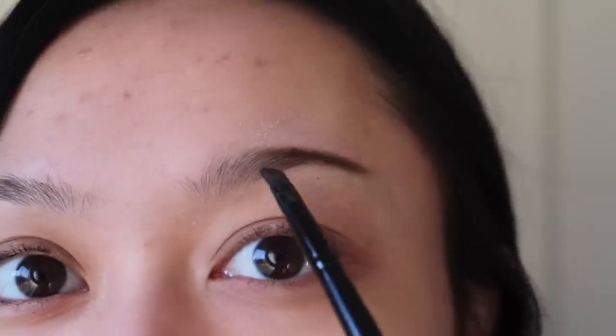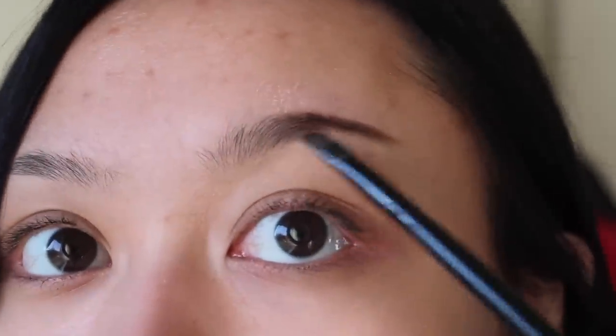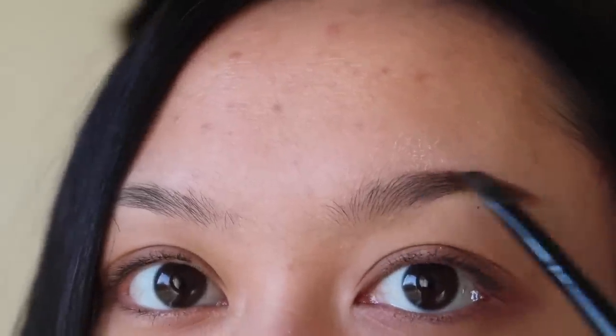All right, so as you guys can see, I have kind of added the shape already. I just need to continue doing the rest of the brow, and I just use light strokes. I just very lightly apply the eyeshadow. Oops, I mean, it's not eyeshadow, what is this? What is this called? The dip brow.